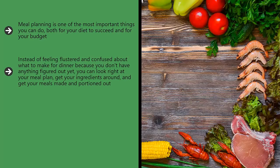Instead of feeling flustered and confused about what to make for dinner because you don't have anything figured out yet, you can look right at your meal plan, get your ingredients around, and get your meals made and portioned out. This can help you stay on track without getting distracted by easy solutions and quick fixes that are ultimately very unhealthy.